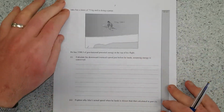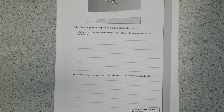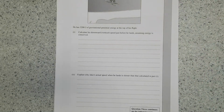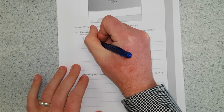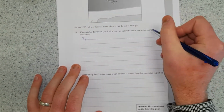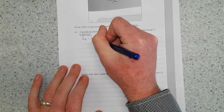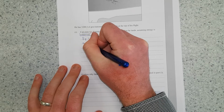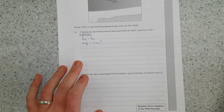Jake has a mass of 75 kilograms and is doing a jump. He has 3,200 joules of gravitational potential energy at the top of his flight. Calculate his downward vertical speed just before he lands, assuming energy is conserved. Right, so potential energy is going to be converted directly, because energy is conserved, into kinetic energy. In other words, mass times gravity times height is equal to half mass times velocity squared.